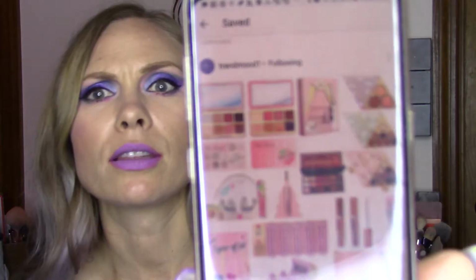Okay, so we've got 2 mini palettes. Here's one, Sugar Cookie. And there's another mini palette that is called Tickled Peach. So that's them in the corner there. Then we've got some Gingerbread Melted Metallic Lip Colors. Gingerbread Girl.